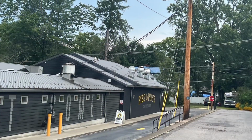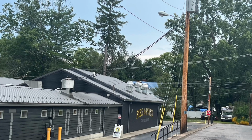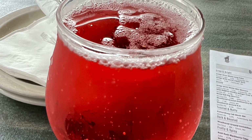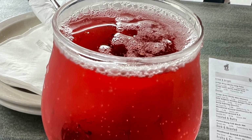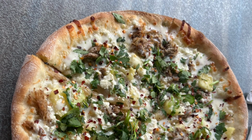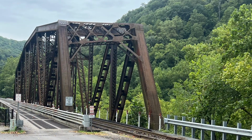So after I came up the other side, I stopped at Pies and Pints and enjoyed a nice cocktail and also a pizza. I happened to have the Caribbean pizza. It was excellent. So I do recommend this place to stop and get a refreshment and something to eat. And it seemed to be quite popular. A lot of people were there.